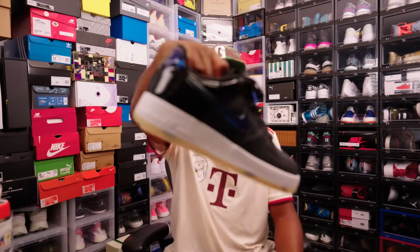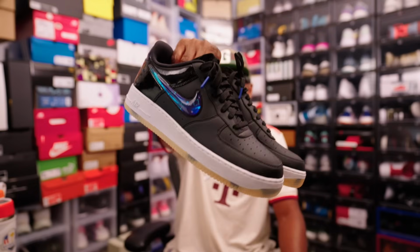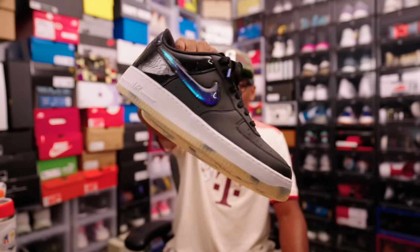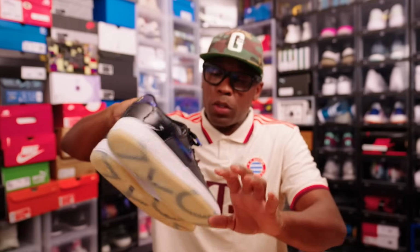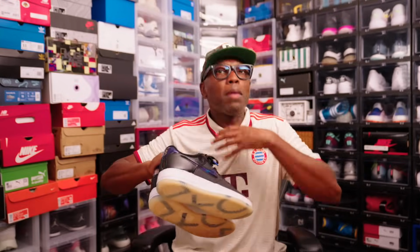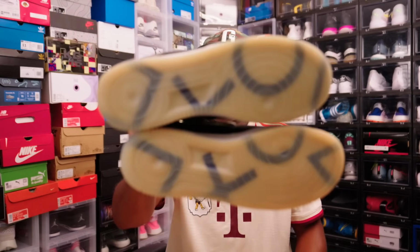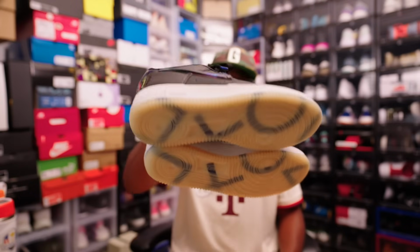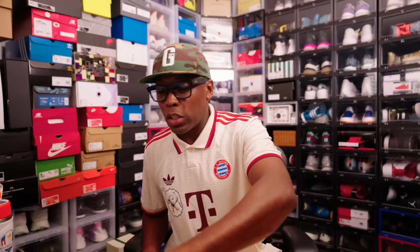Now, these came out in 2018, and they weren't the original PlayStation Air Force One collab. For those that are fans of Kobe, they will see those and recognize those. But these have some very unique details on them that, in my humble opinion, and I know people are gonna have beef with this, make this pair better than the original pair that Kobe had. So let's get into the details, and then we'll get into the sneakers that are releasing this week.